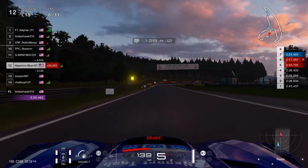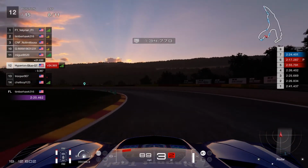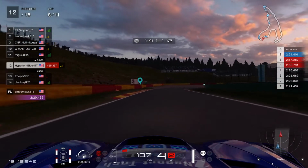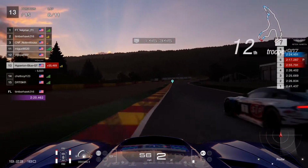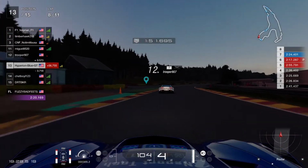It looks like there's a yellow flag just coming in on the signal, so this is going to be worth taking a good look at. Looks like Miguel 8520 is in 11th place, so he's going onto racing recovery to go at it. And then it looks like Trooper 907 slams into me by mistake, by accident. So that might be pushing me onto 12th place.